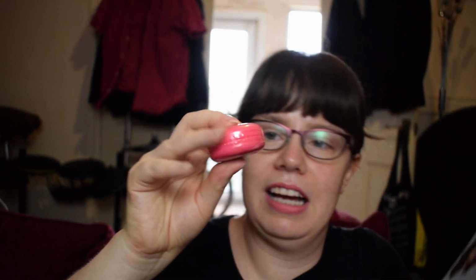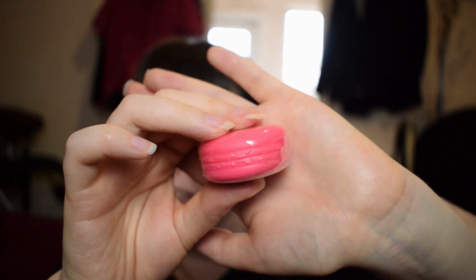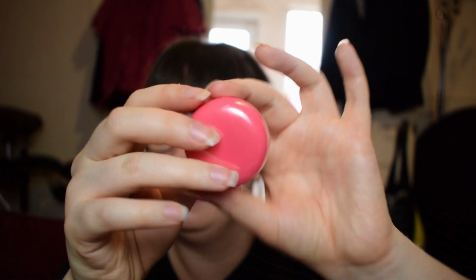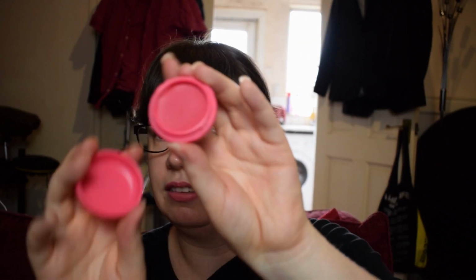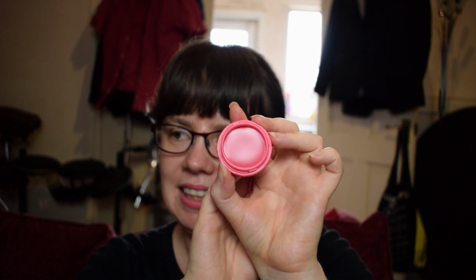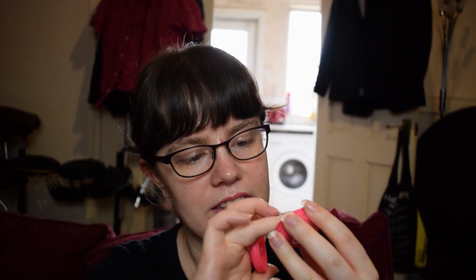This is RRP of $5.99, and yes, it has a very cute, I don't know how much it's showing up obviously there, but it's like a little fake macaroon, depending on how you want to say it. It does come safety wrapped, so I'm going to open that up. And a little twist to open it up, and there is the product there. Nice big size pan full of product. Let's do a little swipe.